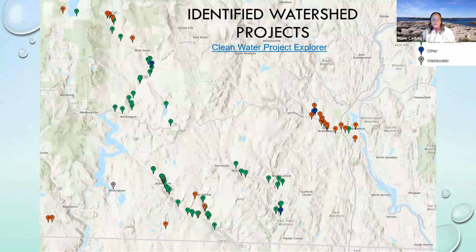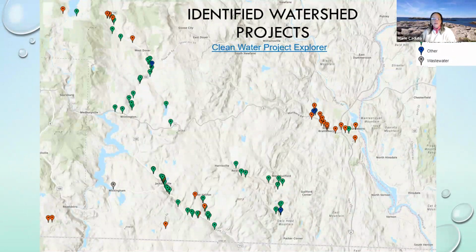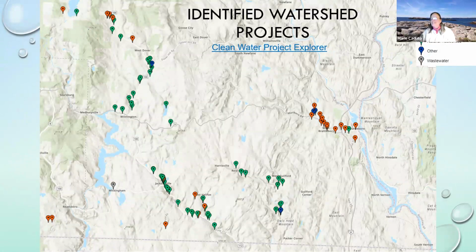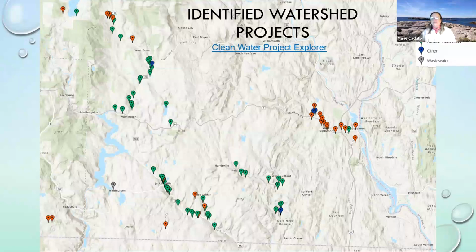All of the projects that have been identified all across the state are available to look at, review, identify in our watershed projects database. And this is the Clean Water Project Explorer. All of the projects that we have points for will show up on this interactive database, and you can click on any one of these. I opened up a previous version of the PowerPoint, so I keep thinking I've changed it, but this is the older version. So you can click on any one of these dots and it will tell you what that project is. You can zoom in on it and it'll show you exactly where on the landscape it is.